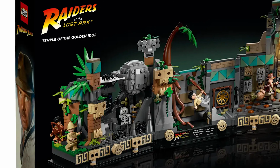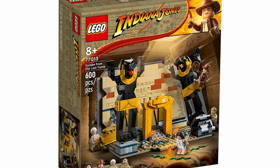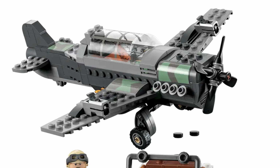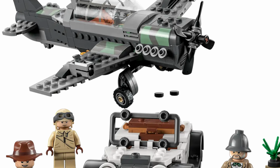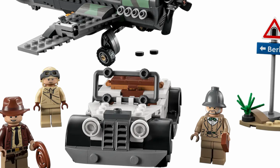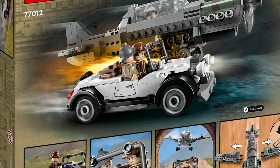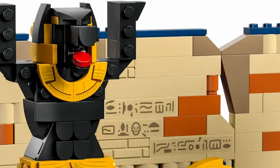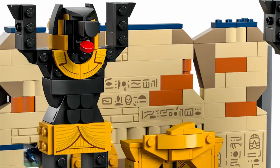Let's move on to the Indiana Jones sets, and I'm going to bunch all three into one with the Temple of the Golden Idol, the Escape from the Lost Tomb, and the Fighter Plane Chase. These sets came out in 2023 as well, and now they are going off shelves. We didn't get any Indiana Jones sets in 2024, and the future of LEGO Indiana Jones is sort of up in the air right now.